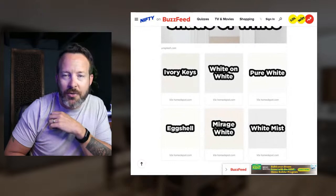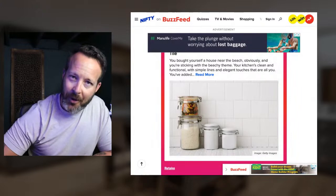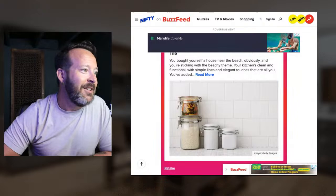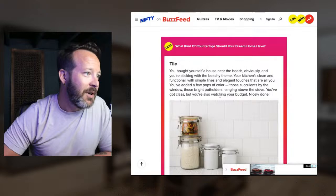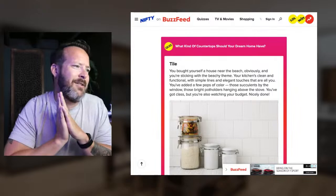Awesome. Tile, you bought yourself a house near the beach. You got your Pioneer Woman's cookbook out, and you're going to cook some food, obviously, and you're sticking with the beachy theme. Your kitchen's clean and functional with simple lines and elegant touches. Touches that are all you. You've added a few pops of color, those succulents by the window, those bright pot holders hanging above the stove. Oh yeah, you've got class, and you're also watching your budget. Nicely done with your tile.